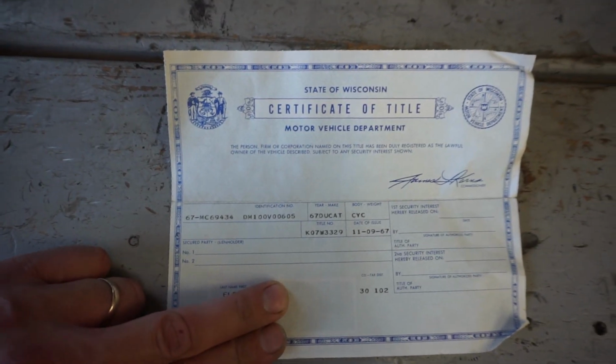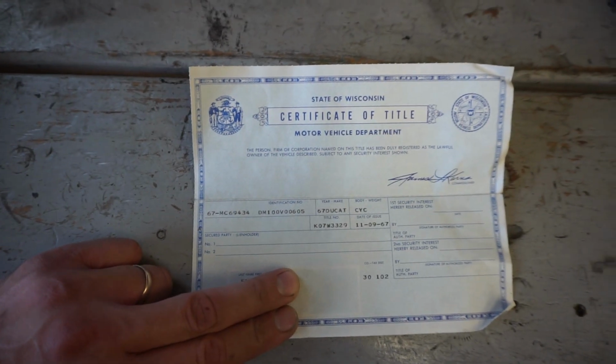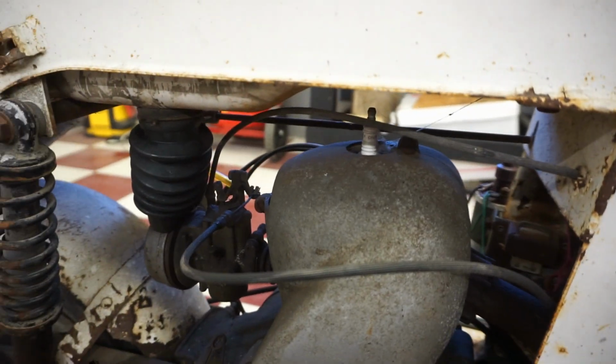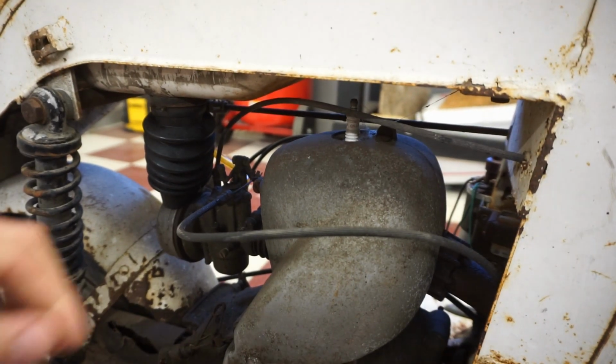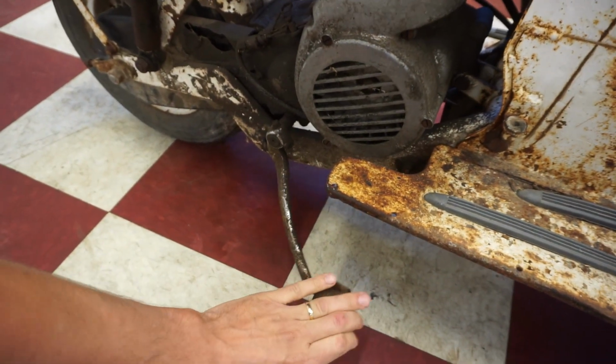And then here is the title I got for this thing. I can't believe it came with the title. Alright, let's start by getting that plug out of there. And we'll try to free up this engine a little bit more. You can see it's pretty crunchy in there.